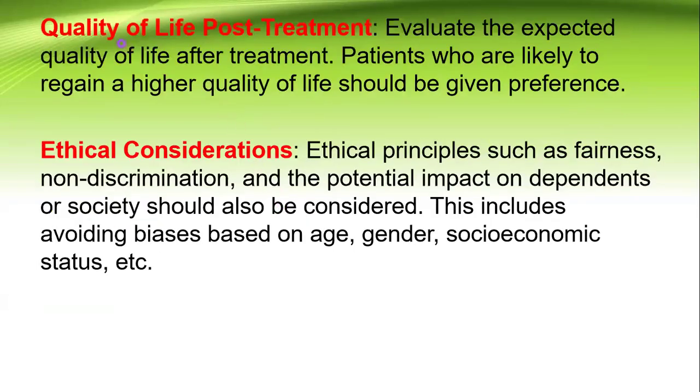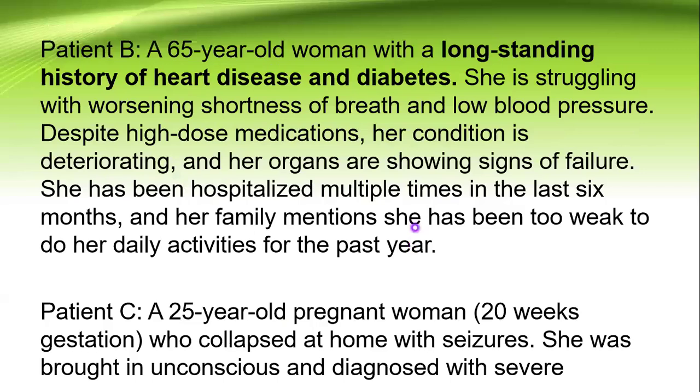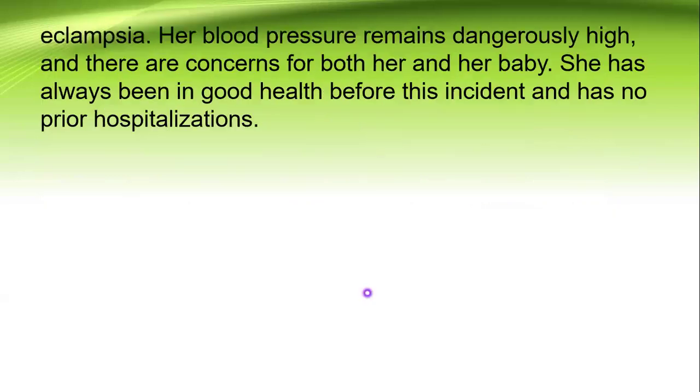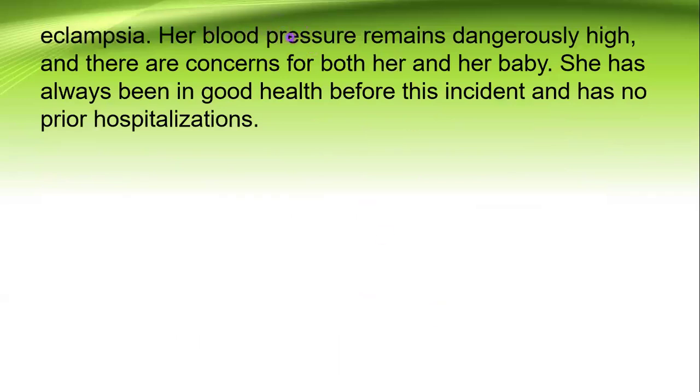Okay? And then the next one is quality of life post-treatment. Evaluate the expected quality of life after treatment. Patients who are likely to regain a higher quality of life should be given preferences. So for patient A, he has a pneumonia. If we treat this pneumonia, his quality of life will be back to normal, isn't it? So we should prioritize that person. For patient B, I mean, as much as yes, we're going to treat her, we're just going to prolong her life, okay? So her quality of life will decrease. For patient C, outside from these seizures and high blood pressure she's experiencing, she's most likely going to recover and going to deliver her baby. So her quality of life will be okay.